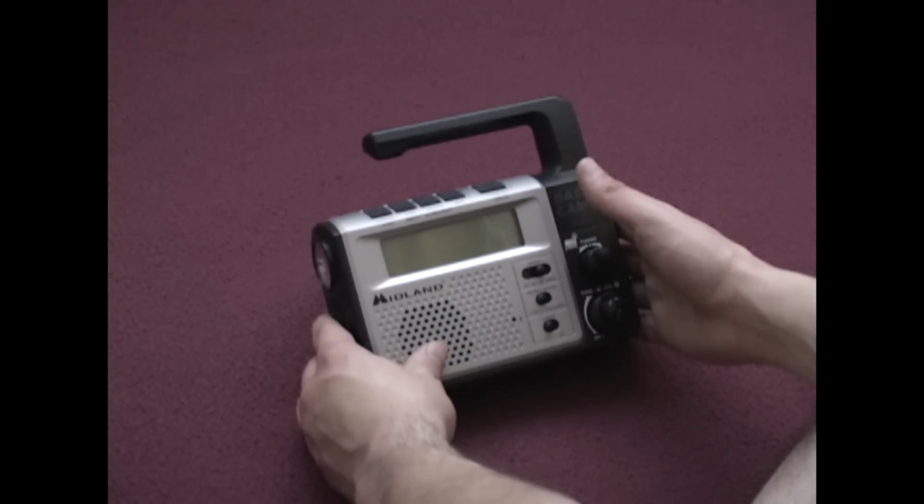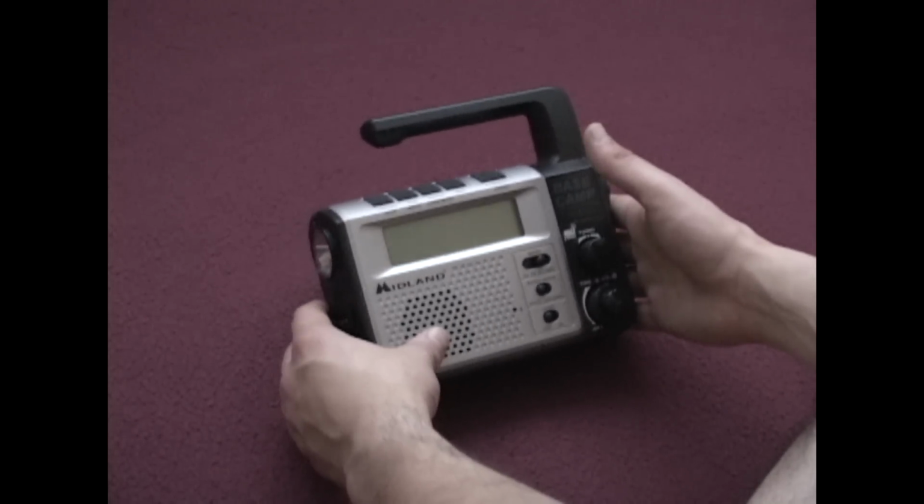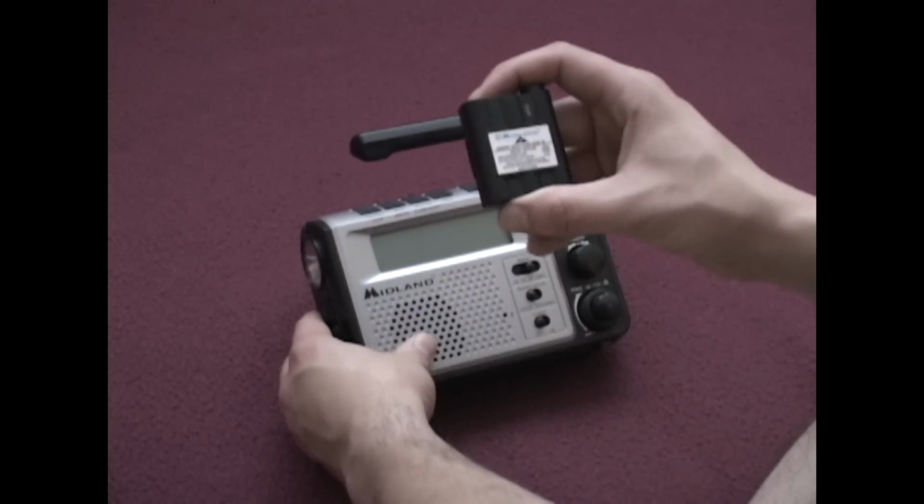So you can use the rechargeable batteries. You can use the alkaline batteries. In fact, you can even use the Midland battery that comes included with it. Looks like this.